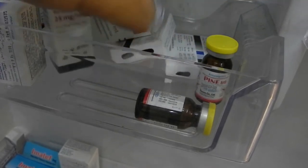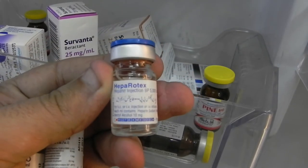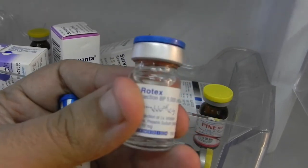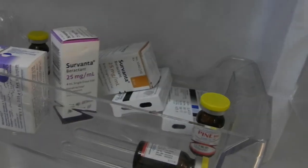Well, there's another one. This is the third one. This is called Heparotex, and this is again 5000 units per ml, and it's all like clear liquid like water.